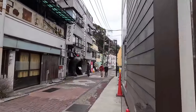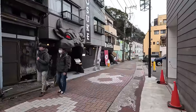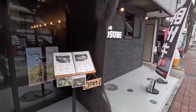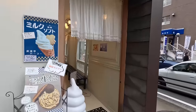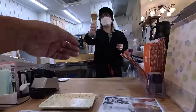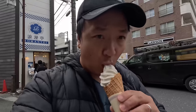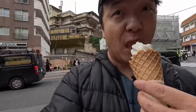Oh, look at this. What restaurant is this? Looks like an entrance to cattle hell or something. It's a steak restaurant. Maybe for dinner. Oh, look at this ice cream shop. It's good. Oh, that is super, super creamy. Tastes like a Hokkaido milk comb.